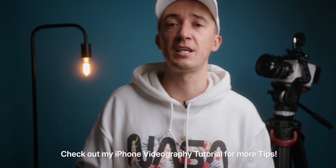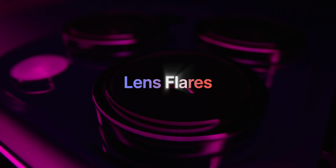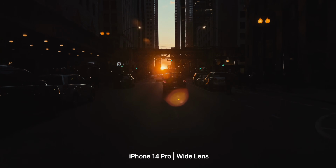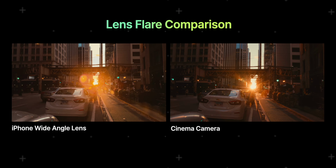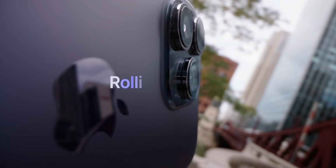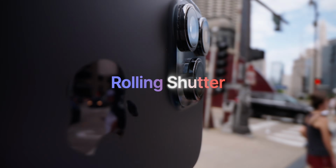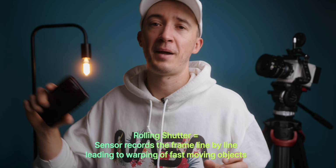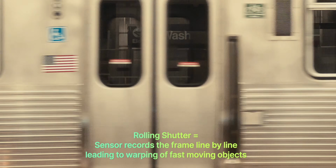Also, the flares that you get from these lenses, especially on the ultra wide and the standard lens, they still look like phone lens flares to me, because you still have a fairly small lens with fewer glass elements that cannot hold up to a cinema lens like this one, which gives you beautiful flaring. Definitely a dead giveaway. And then the rolling shutter, yeah. Cameras read images faster and faster, but if you have fast motion on an iPhone, a whip pan or so, or if you have that train passing by.